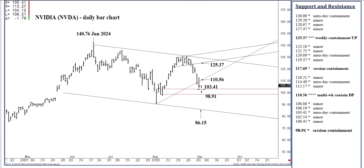86.15, able to contain selling through September into October, and we can round up into the 120s following that test over the following, say, 3 to 5 weeks. We saw that in about 2 to 3 weeks here from early August into the kind of the middle, the second or third week of August.